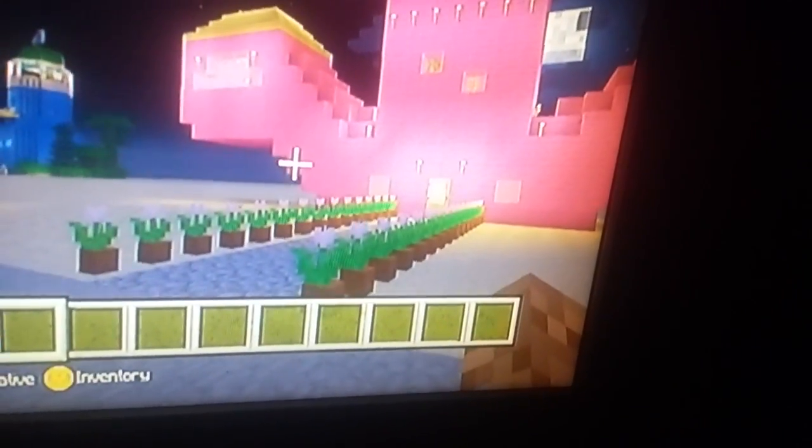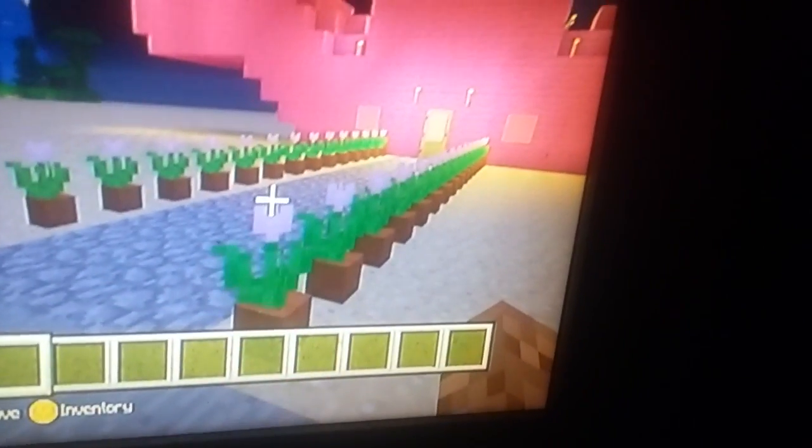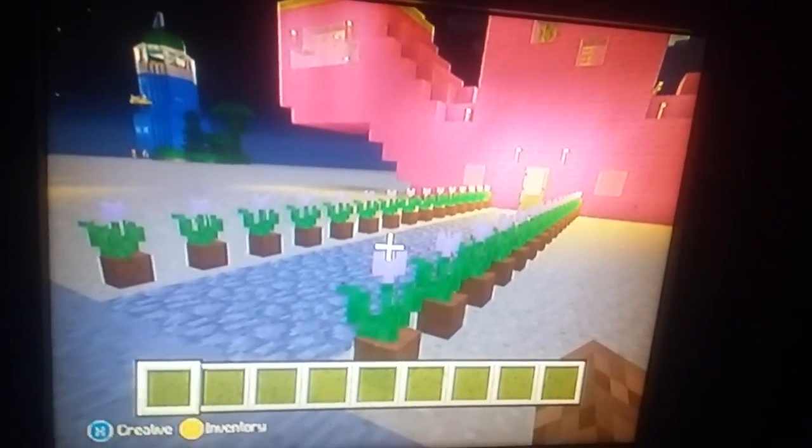Beautiful, golden, bright. Plus, it's easier to see the pink flowers at night, because they kind of look white in a way. Like half of them look white and half of them look pink at daytime. Anyway, one more thing.